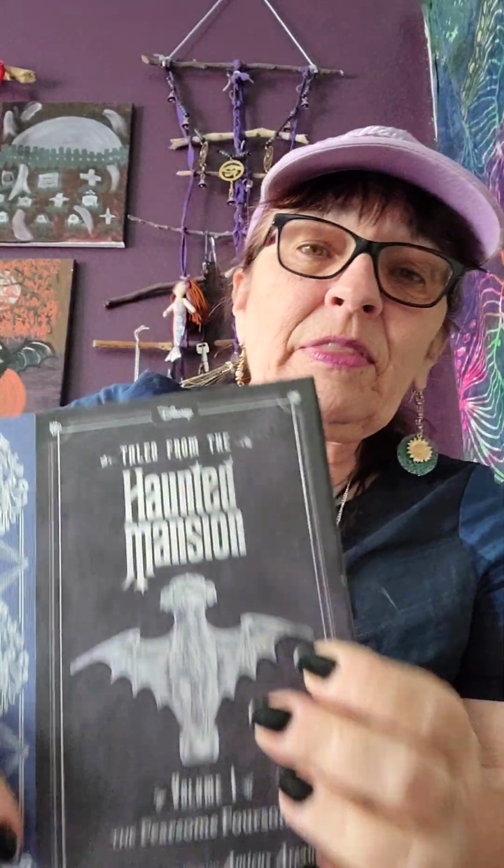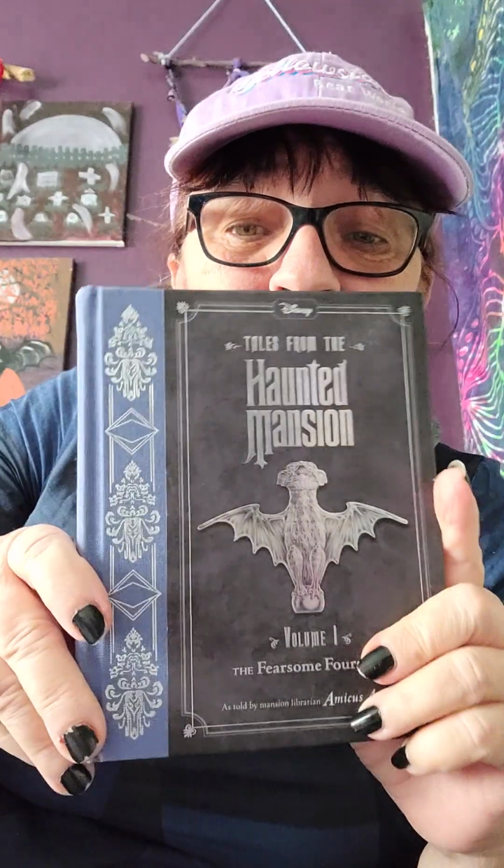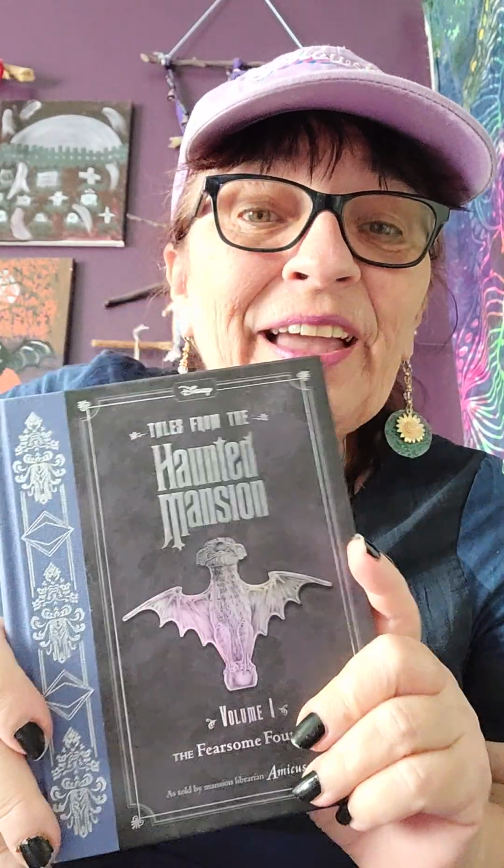Oh, one more thing I wanted to show you. I got this from Amazon. Isn't that cool? This is volume 1, and there's 4, but I just got one. I wanted to see how it was. And look at the edges, instead of being just straight, they're kind of old, crispy.